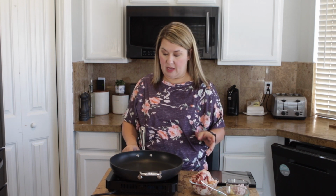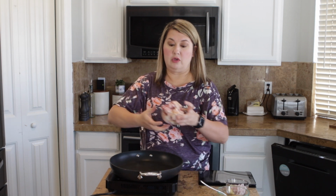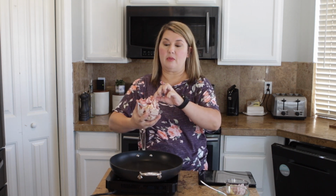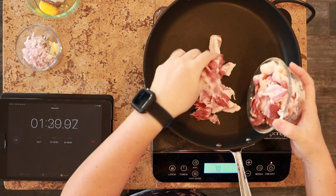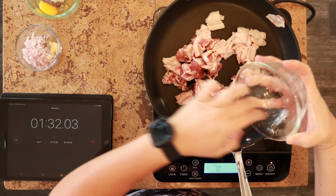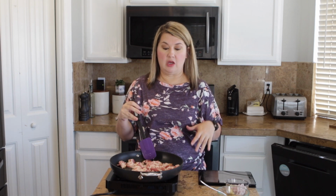Alright, so here I have the rest of my ingredients for our recipe. So I'm going to turn this down a little bit, and I'm going to start with cooking our bacon. Now I just got our bacon and I cut it into thin little strips. So I'm just going to stick all of that in there. I am fudging on the time just a little bit because I had the water boiling already before we started, and I had all my ingredients chopped up and ready to go.